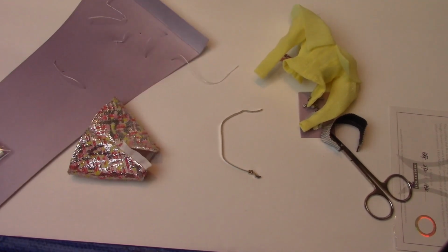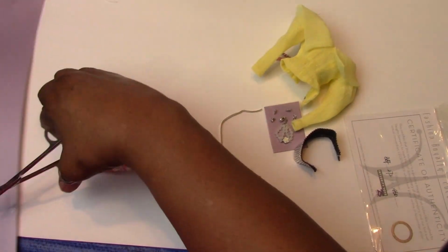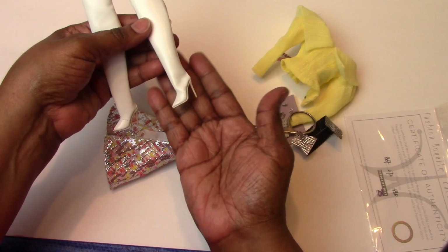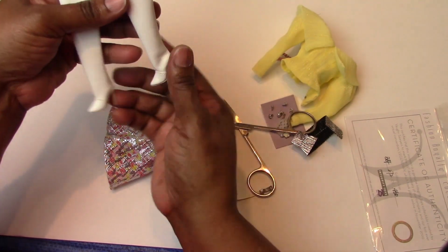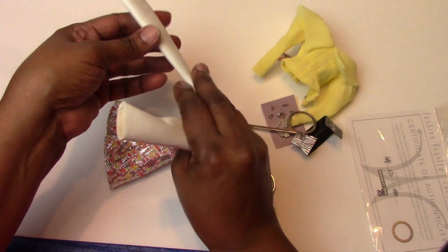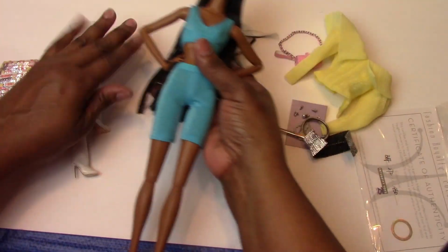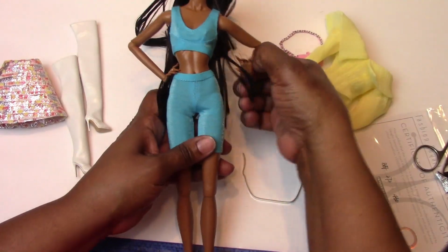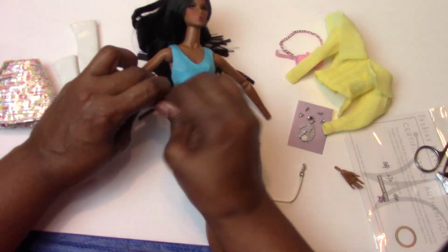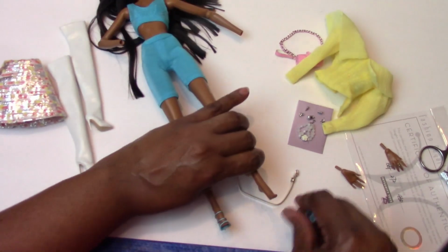So we'll go ahead and toss that to the side and get these boots off this card and get Miss Lilith dressed. Alright, so take a look at these boots. Look at that heel on those boots. No zippers. Thank you, Lord. Alright, so now we're going to take Miss Lilith and get her undressed. We're going to remove her hands and shoes.